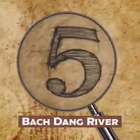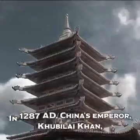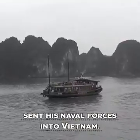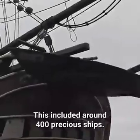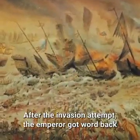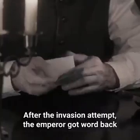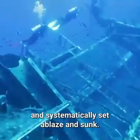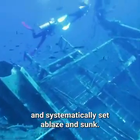Number 5. Bachdang River. In 1287 AD, China's Emperor Kublai Khan sent his naval forces into Vietnam. This included around 400 precious ships. It didn't go well. After the invasion attempt, the emperor got word back that all of these ships were trapped in the Vietnamese's Bachdang River and systematically set ablaze and sunk.